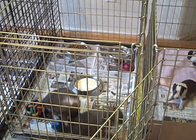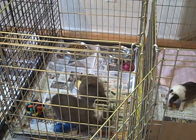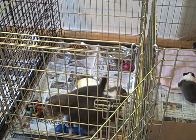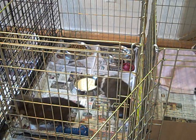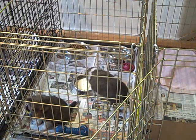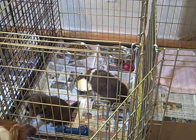And these guys have stopped eating. Apparently the cereal isn't the greatest thing in the world. But they are also going on hard dog food. That's in the back of their pen so they can chaw on that. And they're eventually, within a week, they'll be on that exclusively.